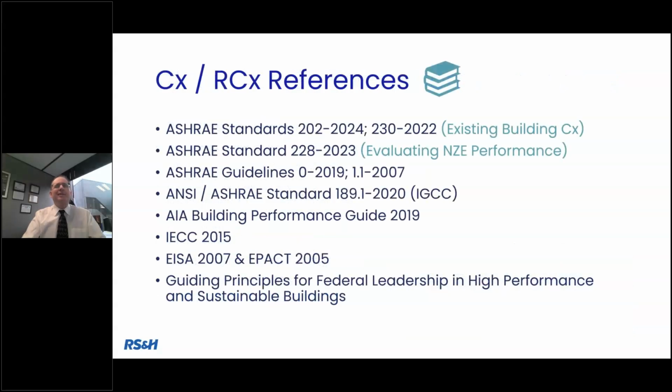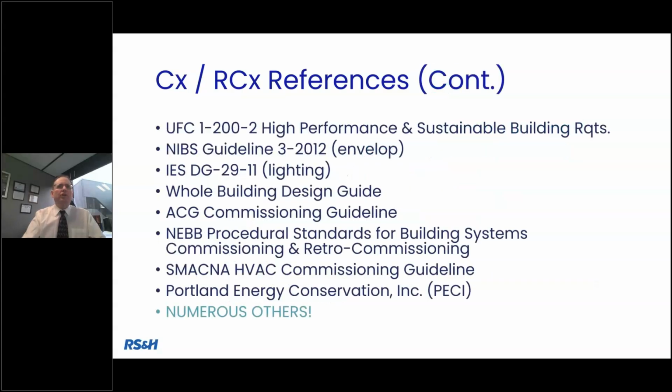References, tons of references. I'm not going to go through these line by line, but just realize there's a lot of information out there covering a lot of different systems for commissioning as well as existing building commissioning. And as you go through, there's been the UFCs on the federal government side, the NIBS guideline, whole building design guides, SMACNA, the granddaddy of them all, the Portland Energy Conservation Inc. from way back when, and numerous others. There's a ton of very readily available information on this process if you want to do a deep dive.